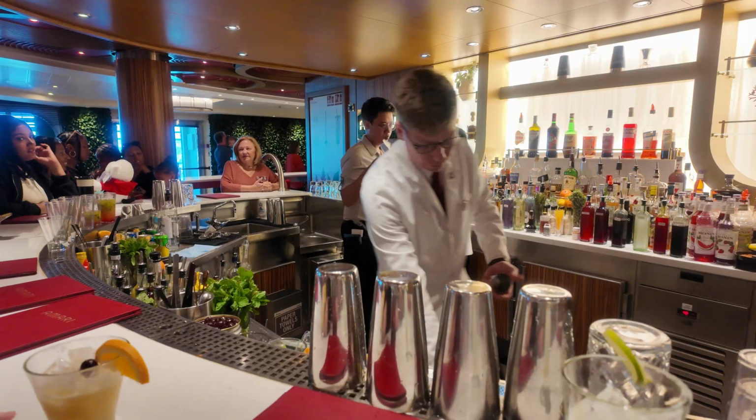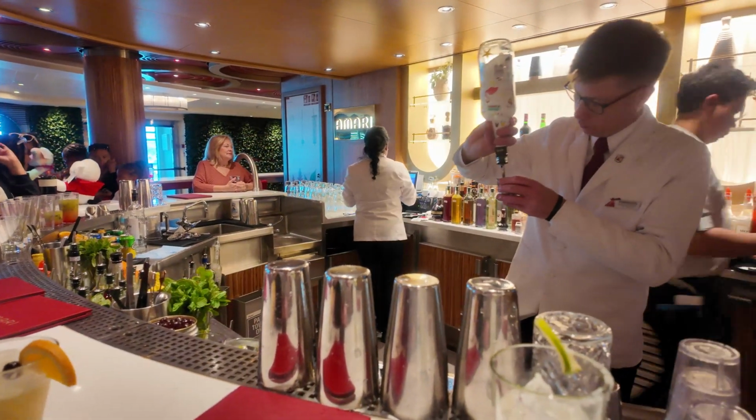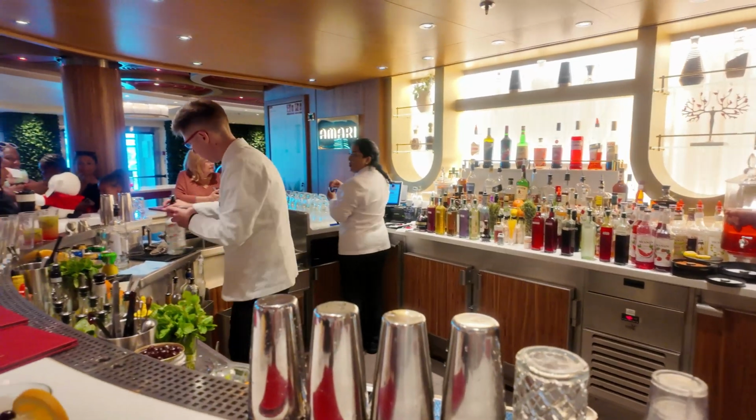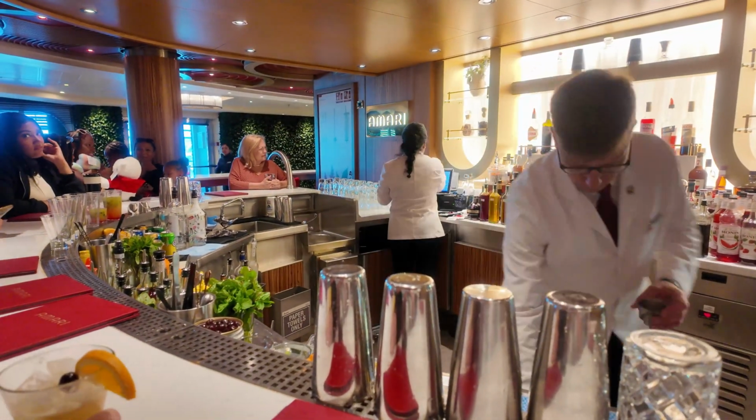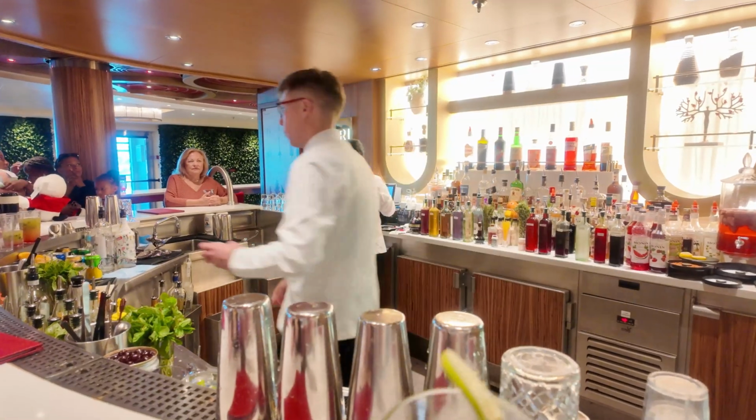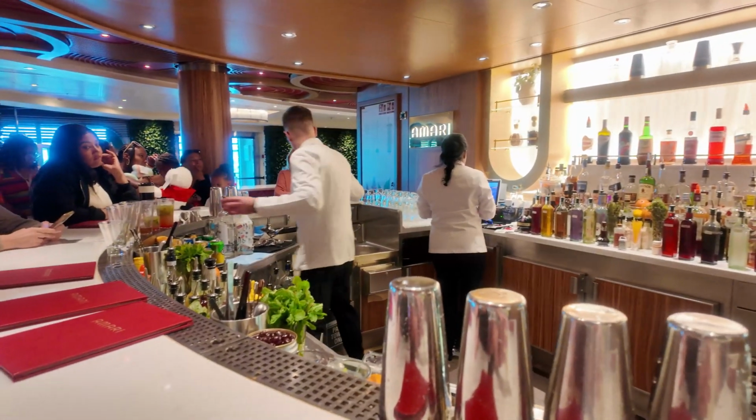We first met Cornelius about 11 years ago on the Carnival Sunshine. And it was so fun to be able to see him again. We've seen him on the Jubilee and now the Firenze. It's definitely worth visiting.